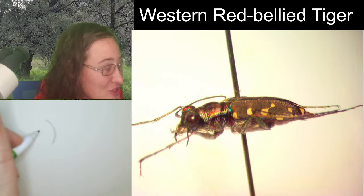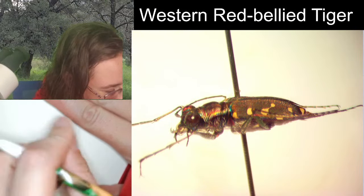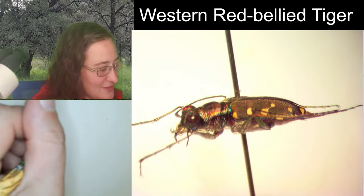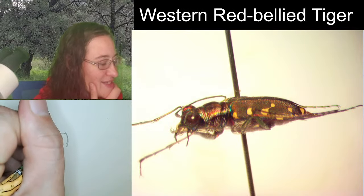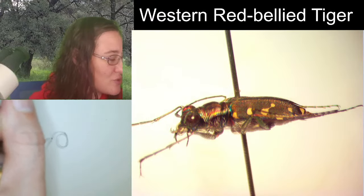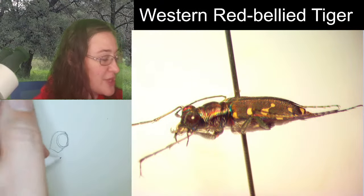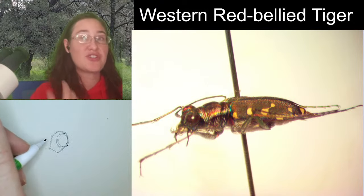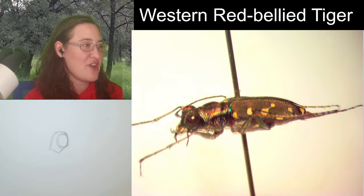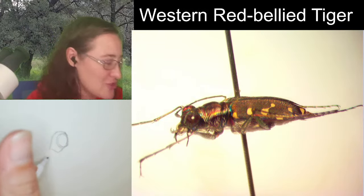So, tiger beetles are so fast that they actually cannot see while they are running. I'm starting this head too big. I'm going to make it smaller, because I need space for those long legs, too. Tiger beetles actually can't see while they're running because the world is moving by so fast that their brains can't comprehend the world around them. They run that fast. People like to describe it like in Star Wars when you go into hyperdrive and all of the stars just zoom around you. That's what they think it looks like. Everything is zooming by super duper fast.